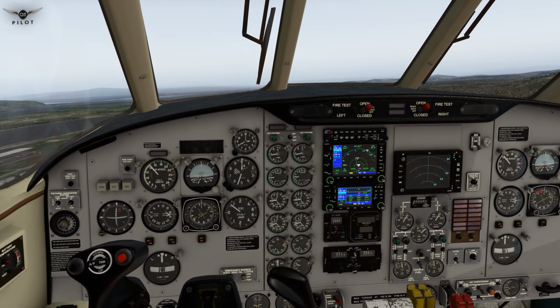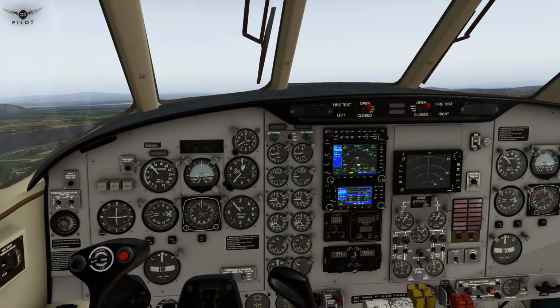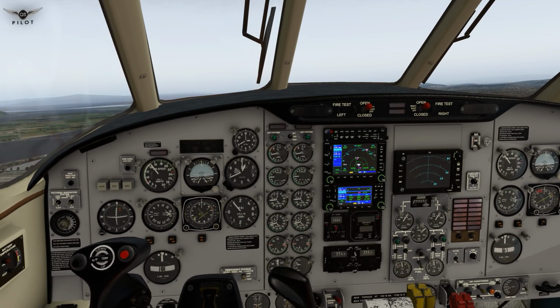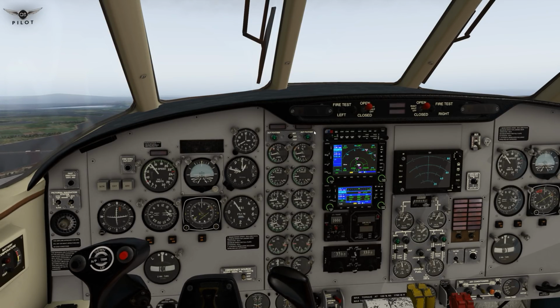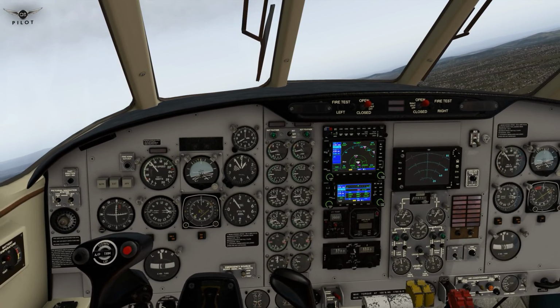And we're going to maintain the same rate of climb. We're going to wait at about 1,000 feet, and we're going to begin our turn to intercept the flight plan path. All right, close enough to 1,000. Let's begin our turn now. We're going to do a right turn.